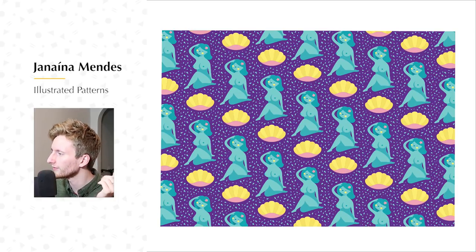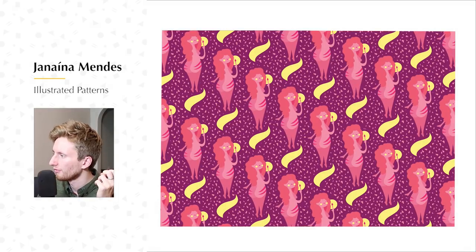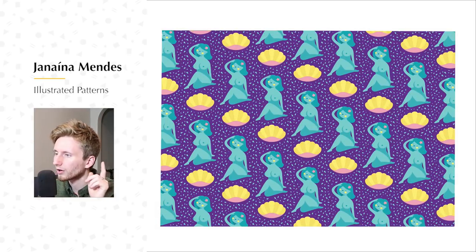And this is the water one. The water one's my favorite. This one is earth, I believe. And this one is fire. Okay, super cool. Good illustration. I like the characters. I like the color, especially water. The colors you used in water are super good.